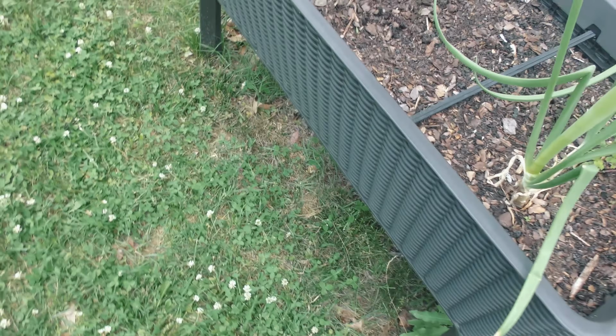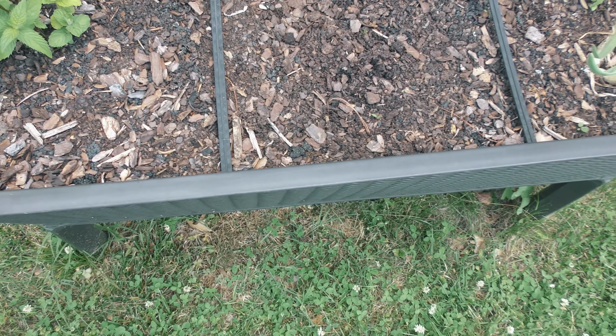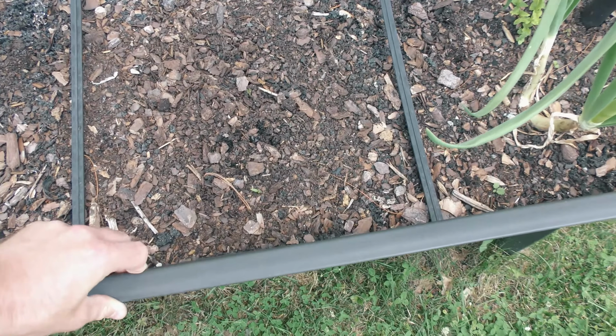So that's my update on this Keter Grow. I think this is a 30-gallon. So it works really well. I'm very impressed with it. I'm very impressed with how solid it is.